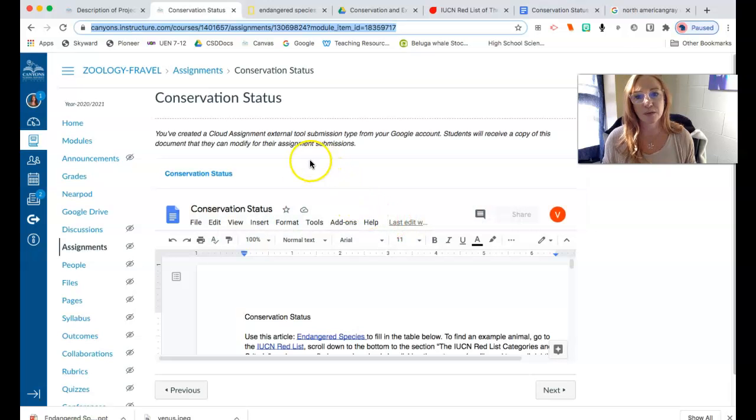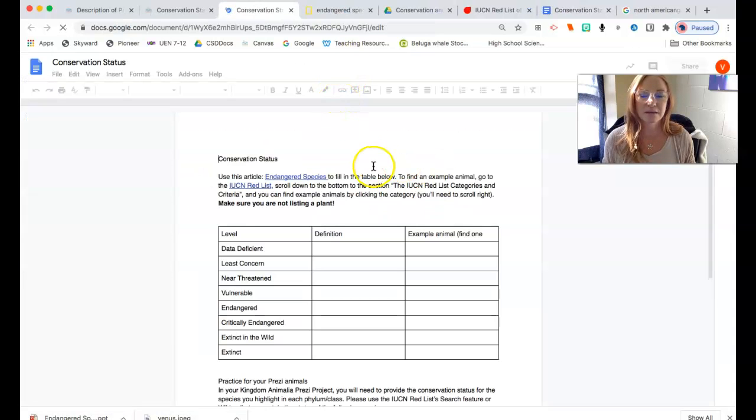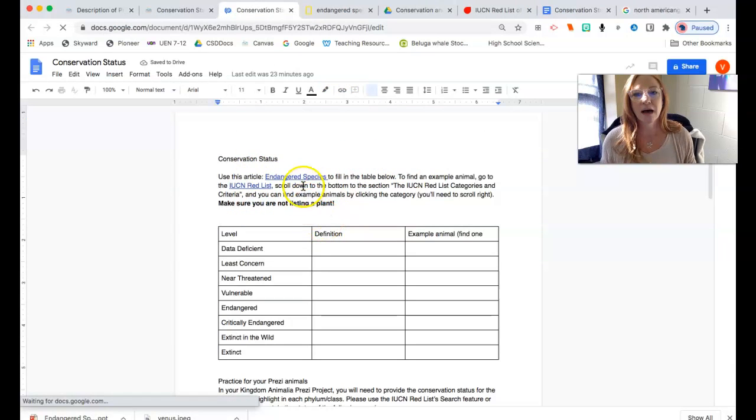Let's work from Google. Here you go. Your assignment is conservation status. Of course, you'll click to open your own copy. Okay, so this is your worksheet.